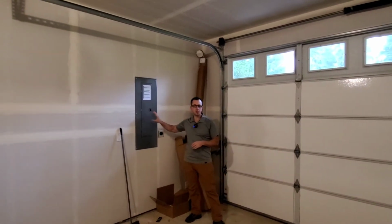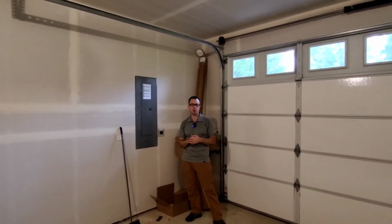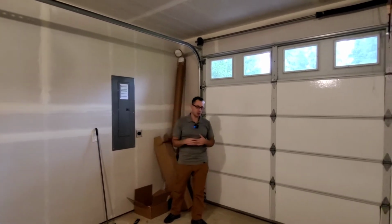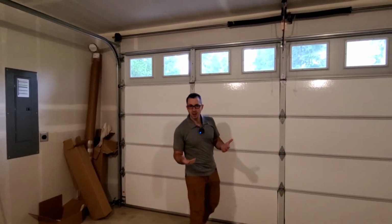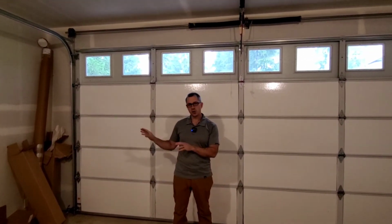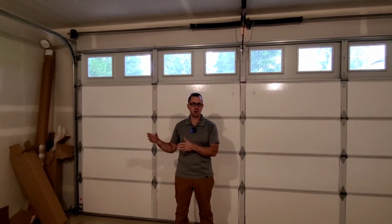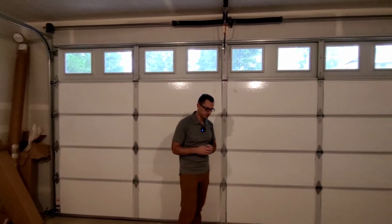It's an updated panel with the most current technology that the electrical code requires, but we went above and beyond and actually put a surge protector at the panel. If there's an electrical problem, you can lose a lot if there's a surge that ends up damaging your appliances. We also set up the panel with a disconnect switch or a changeover switch so that you could plug in a generator on the outside.